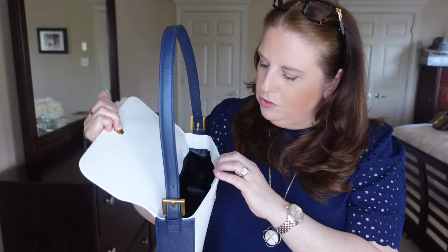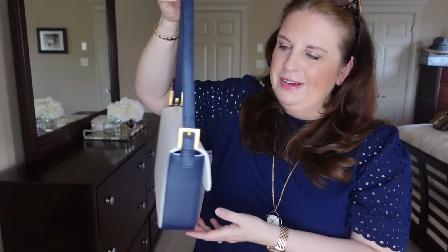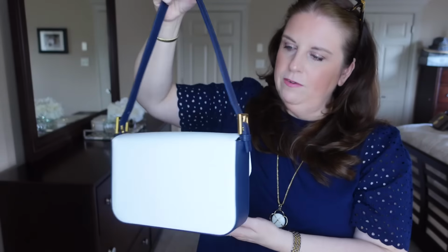It says School of Leather, Florence, Italy. But I just wish there was a little something, you know. I think it would be nice. But it is a two-tone handbag, navy and white. And I like it because it's very low-key and it's nice for summer.